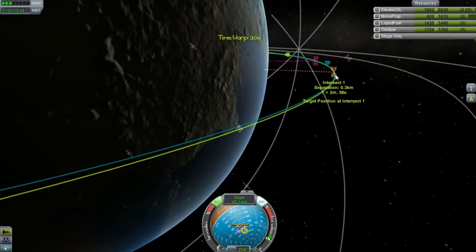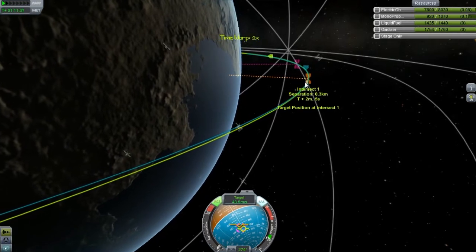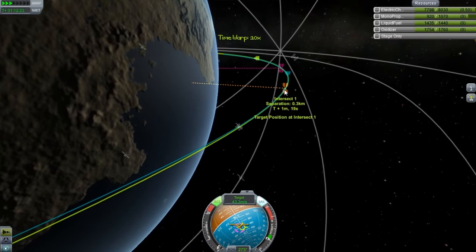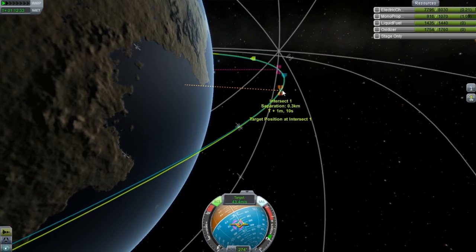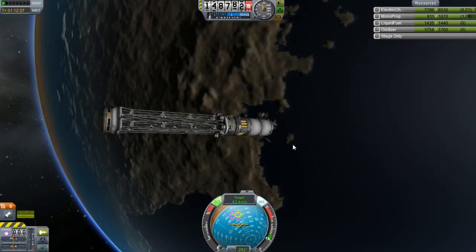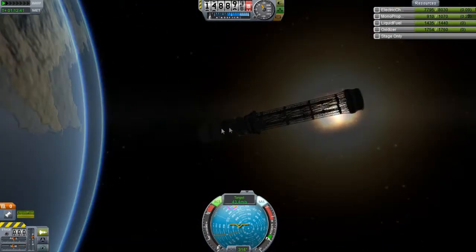Let's see. I want to start at about a minute, where we can start getting ready to dock up. There we go. Well, I shouldn't say dock up, but whatever. You know what I mean. Start our burn. Now, 43 meters a second. Wow. A little bit of graphic lag there. I don't know what's going on.